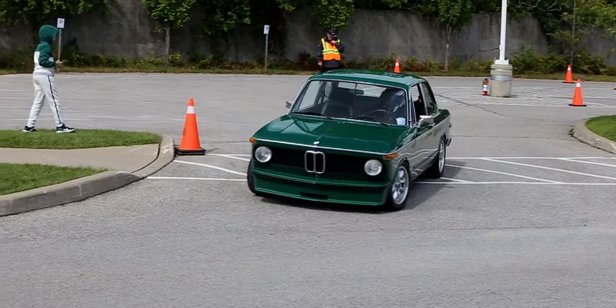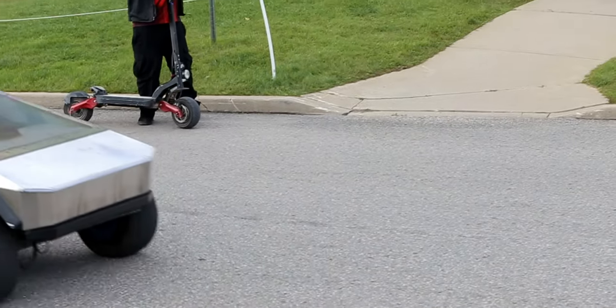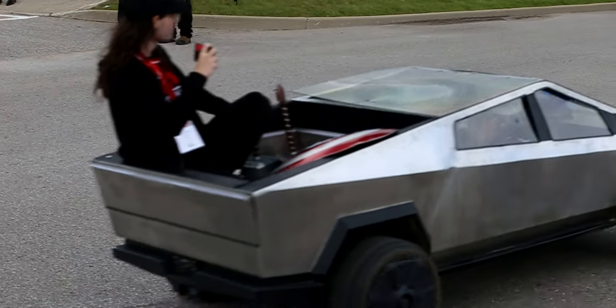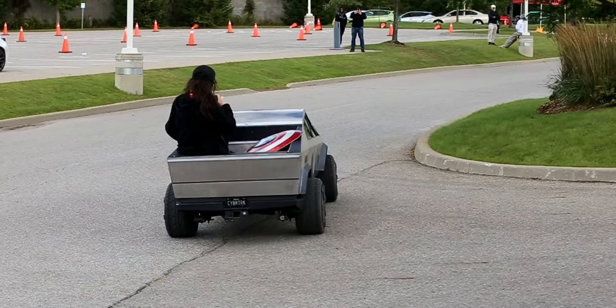And 2002. Yeah, this thing. Yeah. Elon can suck it, bro. Okay. I know I hit them, but that's kind of crazy. You got 4 cameras.